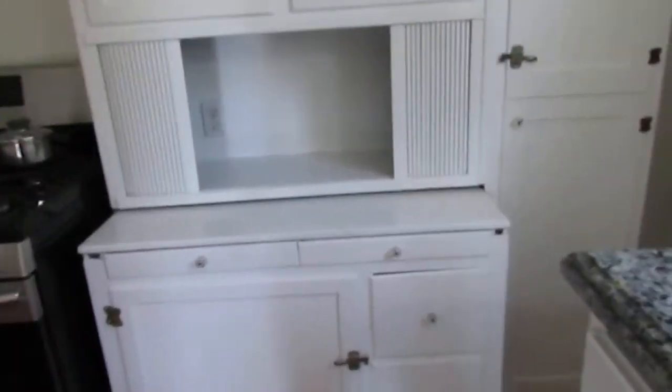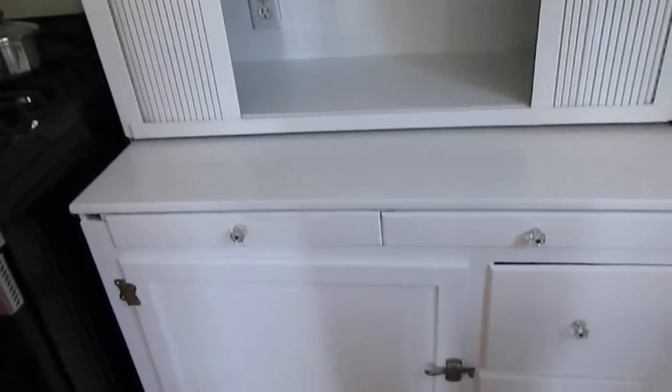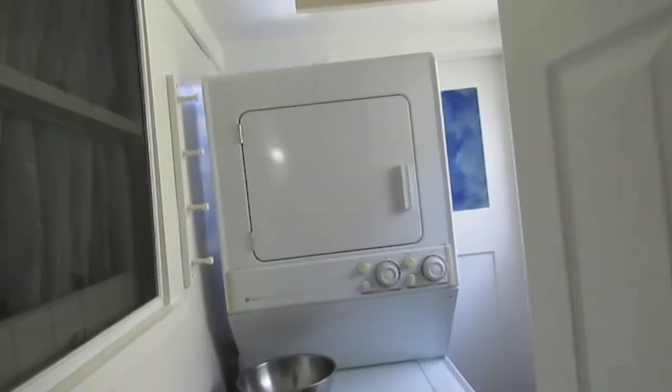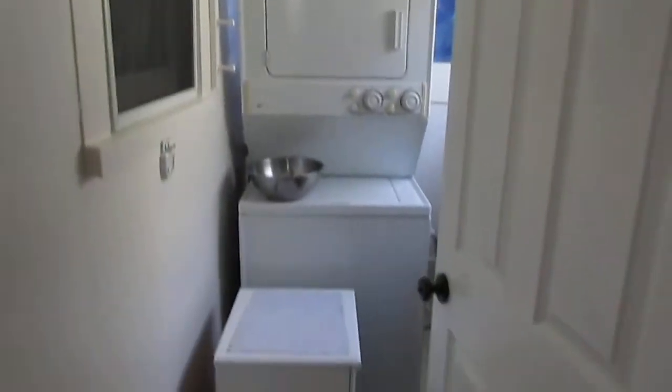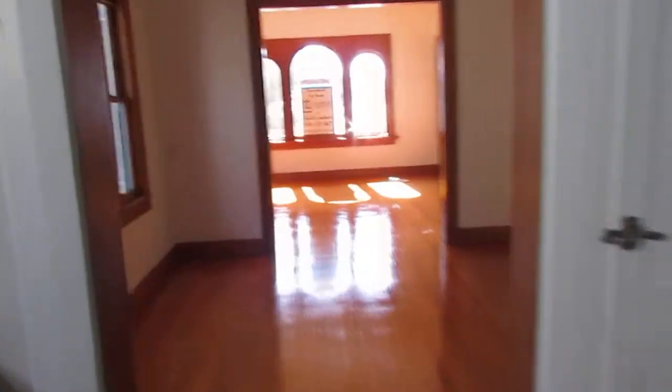And there's bread drawers and good storage with trays that slide out for your pans. Laundry room, and you have your own hot water heater. Ta-da! So my theory is, if you run out of hot water, you probably did it to yourself. All right, so now let's take a look at the hallway and the bedrooms.